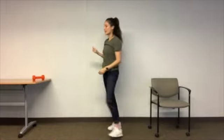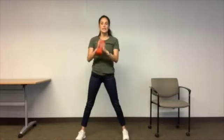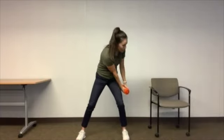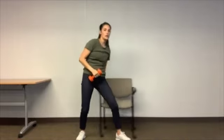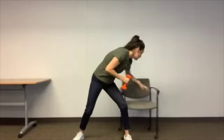Grab that weight if you have it. Again, you're going to take a nice wide base of support for the next one. Your weight's in your hand. You're going to turn down to the right and then twist up to the left. You can hold on with one hand. For those of you in our chair, you can do the same thing. No weight required if you don't need or don't want.